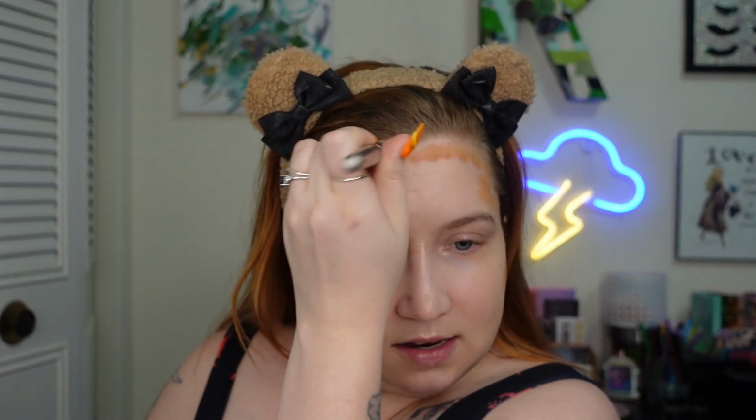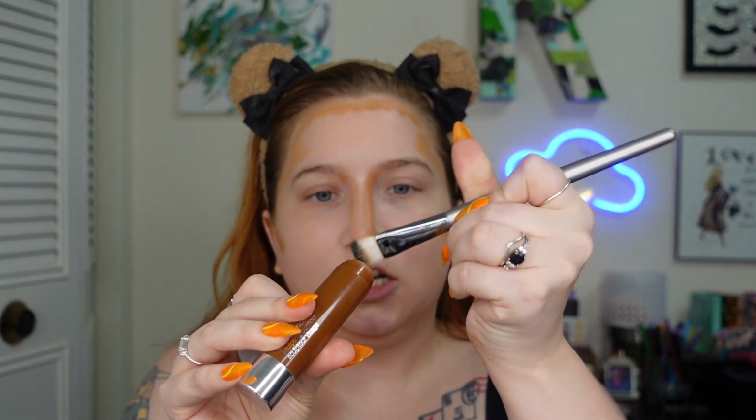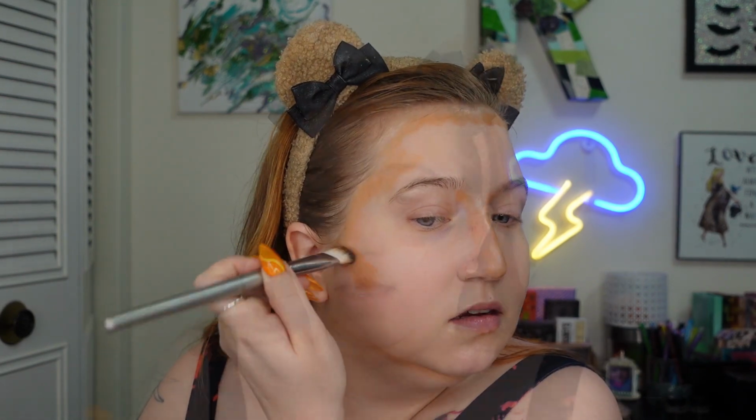And this is definitely a bronzing shade, but I also have been getting a little bit of sunshine, so I kind of want to make my face a little more tan anyway. But also to add some shading, I'm gonna go into the Clinique Chubby Stick Contour in 01 Curvy Contour and just cool that off a little bit in the cheek area. And then I'm gonna blend this all out with my sponge.